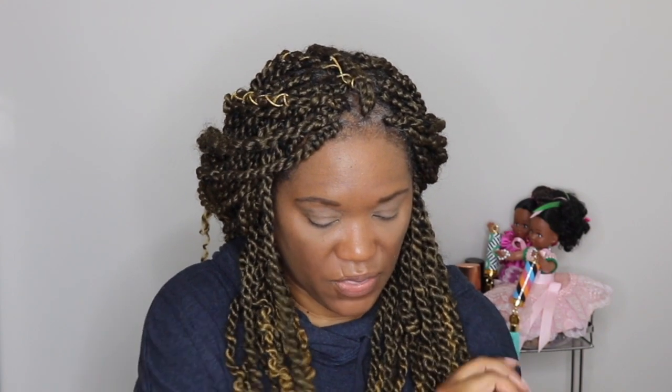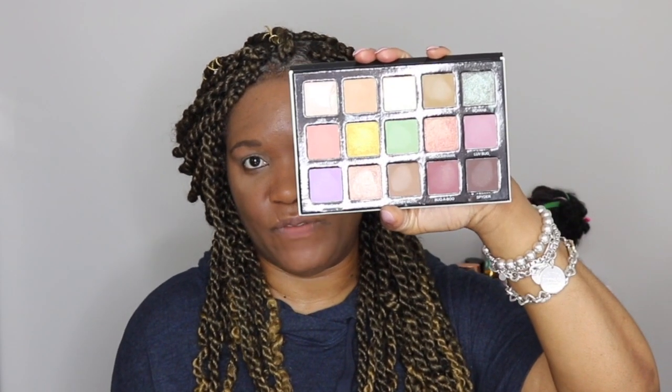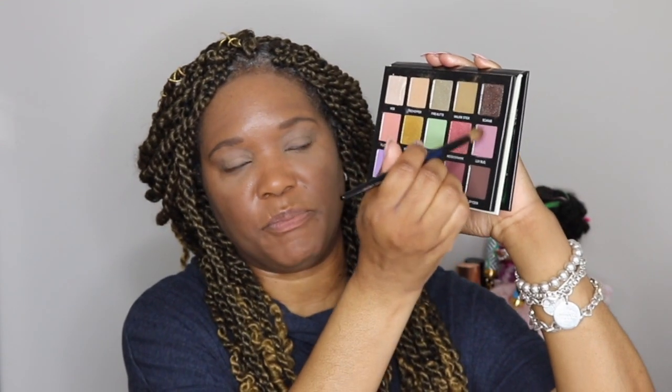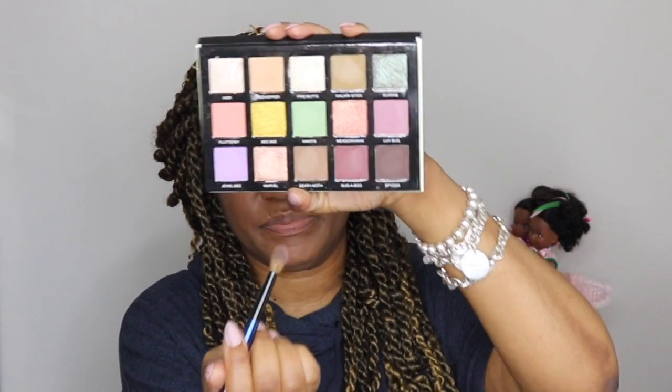I think I want to start off with Lovebug in the crease. So we're going to take the Sonia G Classic crease and we're going to go in with Lovebug. I love that I can fold the mirror all the way back. And this is Lovebug. And let's throw that into the crease.